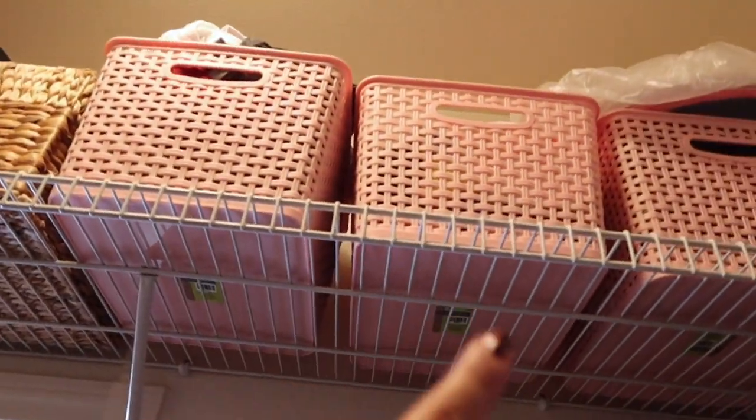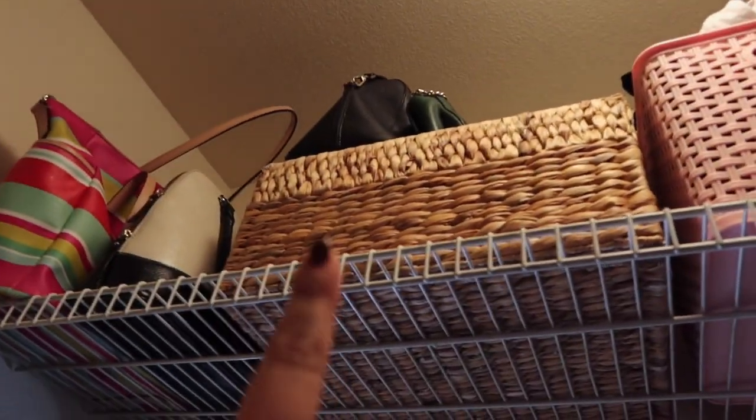And of course I stored seasonal things up here on this side. So it's literally scarves and more hats up there. I believe that one's bathing suits and stuff like that. And then that one's just filled with random t-shirts, like sport t-shirts, Golden Knights t-shirts, things like that. And then there we just have some more purses that I really don't use very often.